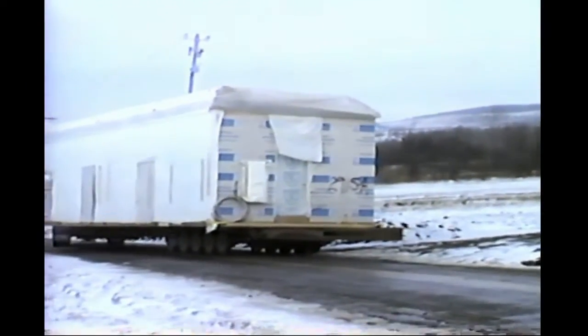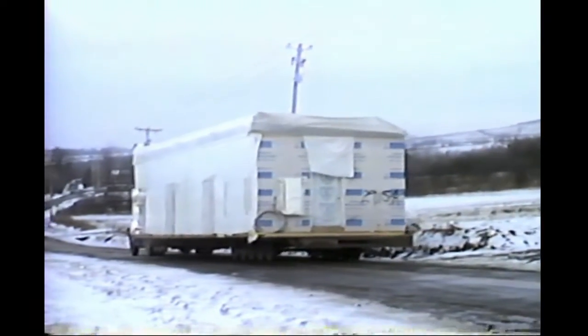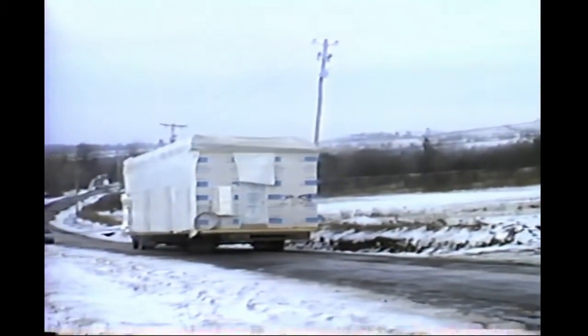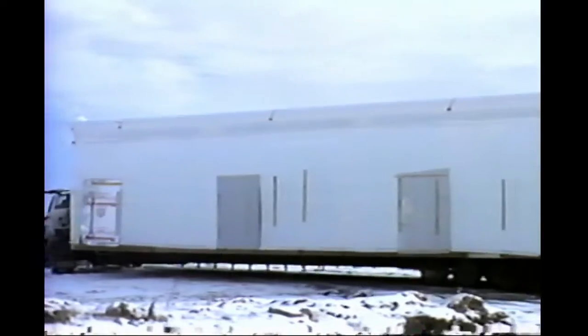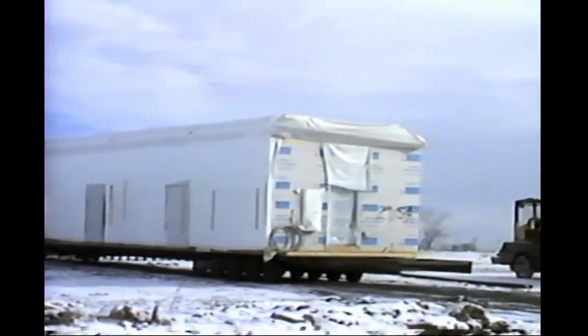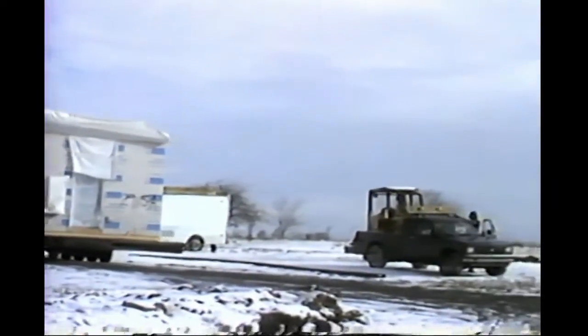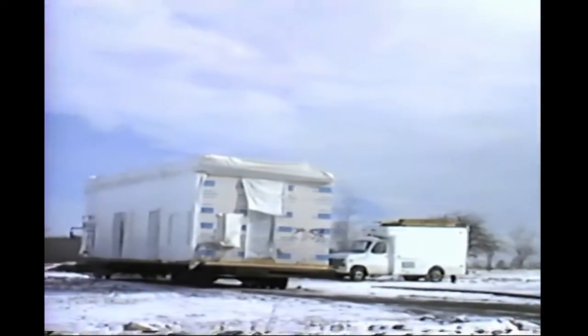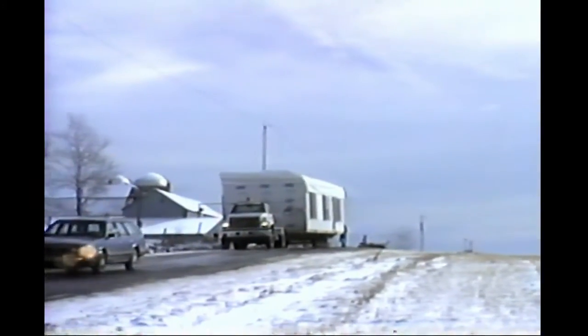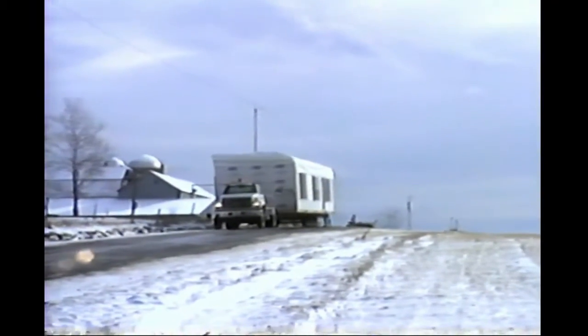This is the first section of the house. The guy's trying to back it in the driveway right now, jockeying it around to get the right angle, and he's pulling in, hoping it doesn't end up in the ditch. Well, one half is on the site. Another one just pulled up right there. I guess he's going to have to figure out how to get in too. He'll probably come in the same way.